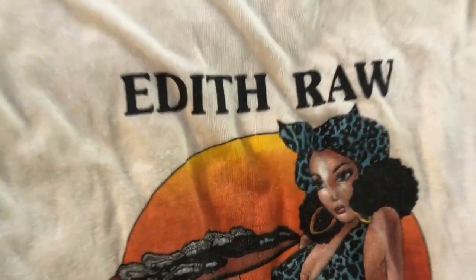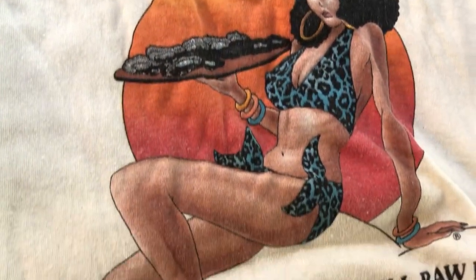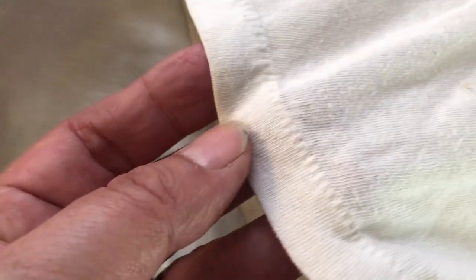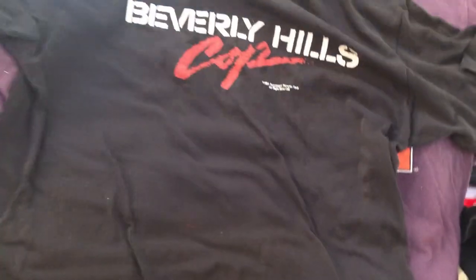Here's another one with a really great graphic on it. Half Shell Raw Bar, Key West. Another great looking t-shirt. See what we can see here. If it has a single stitch, you can see that it is a little bit dirty. However, most people don't care, and this does have a single stitch on it. So I would say that this is definitely a vintage t-shirt.